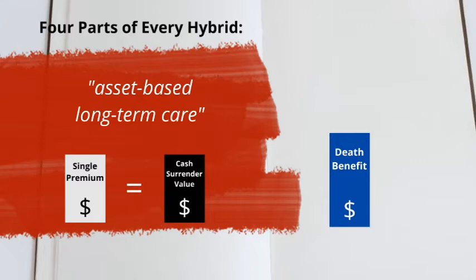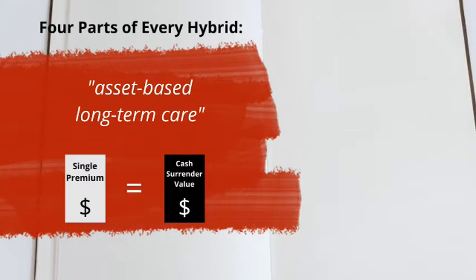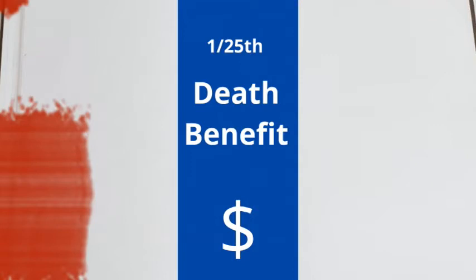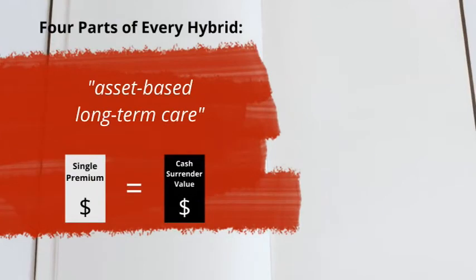Now, if you do need long-term care, the death benefit is used to pay for your long-term care. With most policies, about 1/25 of the death benefit is used to pay for your care each month. Every policy is a little different, but this is pretty typical. And so gradually the death benefit goes down until, with some policies, there's a small residual death benefit. Some policies wipe out the entire death benefit.